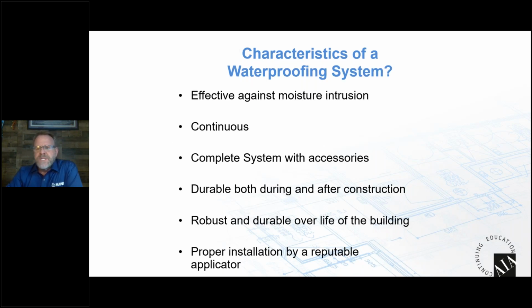What are some of the characteristics of a waterproofing system? Well, it obviously needs to prevent water intrusion. It needs to be continuous. This is very important, regardless of the type of system. And if there's a way we know for water to penetrate a structure, given enough time, it almost always finds a way in, even in areas where you wouldn't suspect it would get in. These products are permanent for the duration of the building.